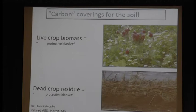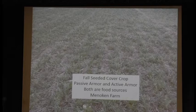So if we look at carbon on the soil, we can have the live plants, which will harvest the CO2, and we can have the dead litter as armor, and they both are a food source. One of them is harvesting CO2, but they both have carbon in them, and we need them both. So if we take a look at a fall cover crop at the Minokin farm, you can see the dark colored residue from the fall harvest, and then you can see the new cover crop, which is green. So there you got both of them together.